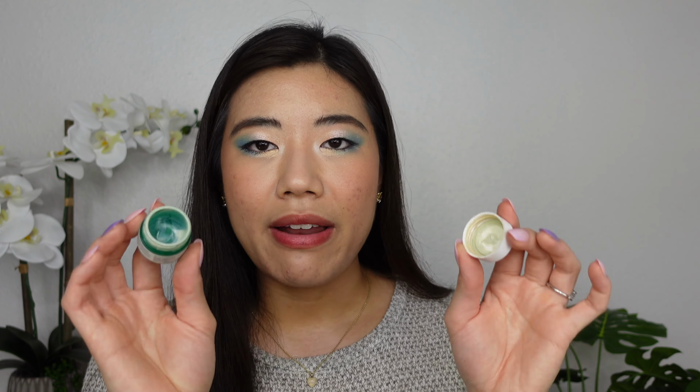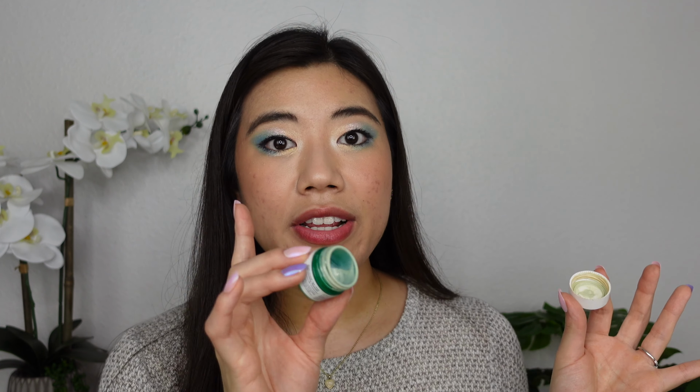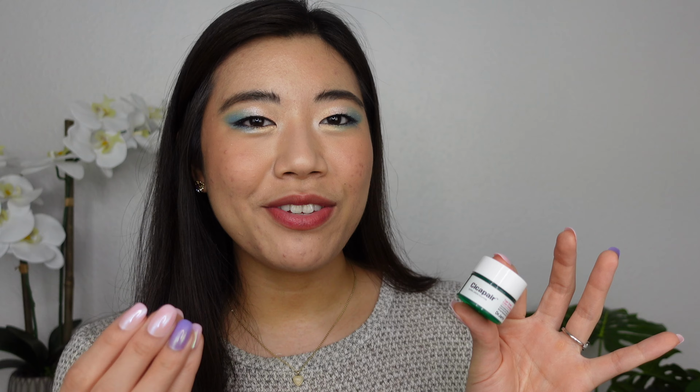And firstly, I'll show you the Dr. Jart Cicapair color correcting treatment. And this is just like a little mini deluxe sample, but finished her off. It took me 11 uses. And since putting this in my project, I came to realize that I don't really like this product. It feels really thick and grainy and unpleasant.